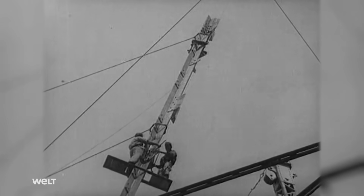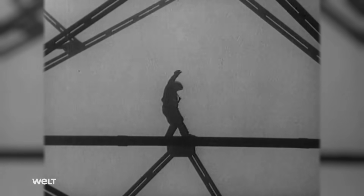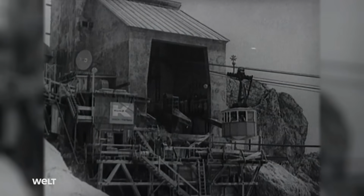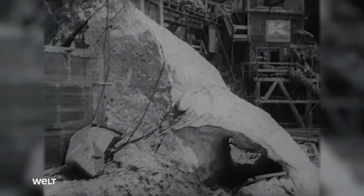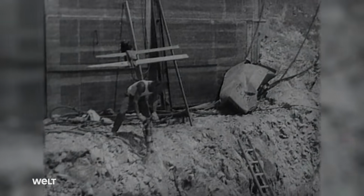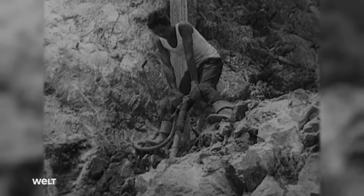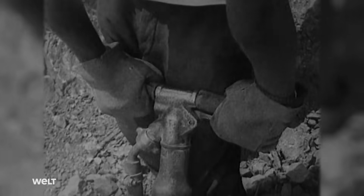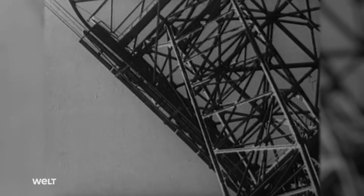At 65 and 86 meters, its aerial lift pylons broke the world record. The summit station was a feat of engineering. The cable car had room for 44 people. Over its years in operation, it transported more than 21 million visitors up and down the peak. But the old cable car couldn't keep up with the Zugspitze's popularity.